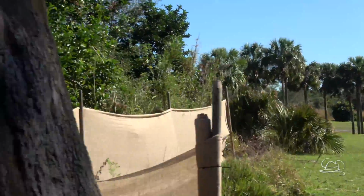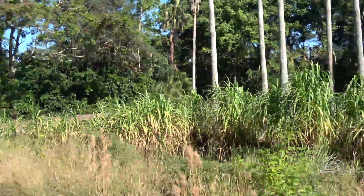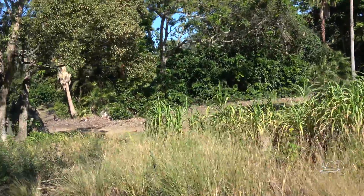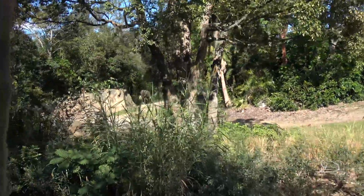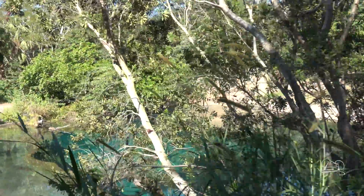Now we're getting a little bit closer to elephant territory. In fact, there is an elephant up ahead here by the watering hole to the right. And that's because this is pretty much near the entrance to the red clay pit. But if you want to look to the left, there's a mandrill. That's a male mandrill. You can tell by his size.